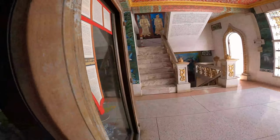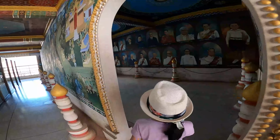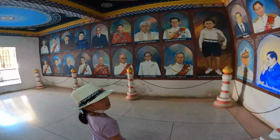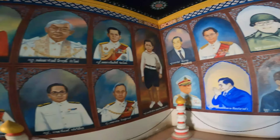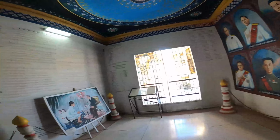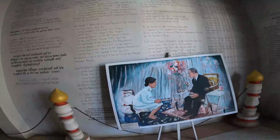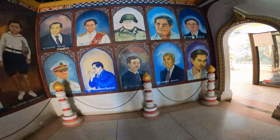Okay, so let's check this room first. These are the people, I think. Wow. Yeah, Papa. This one is from our king. Ah, this is the governor of Kanchanaburi. Papa, which one is our king? No, the governor. Oh, okay. Let's look at the five ministers. That's the king. That's the beautiful art. Let's go.